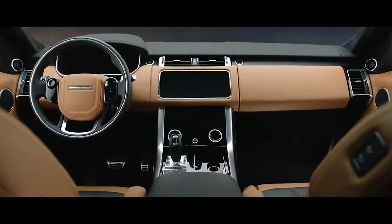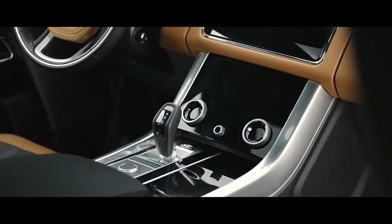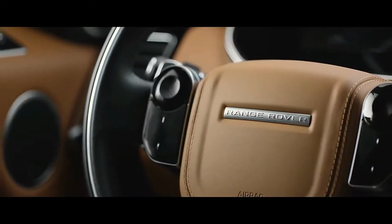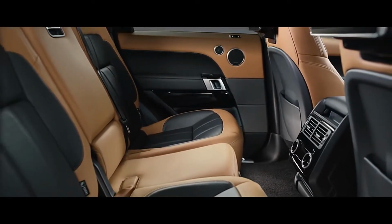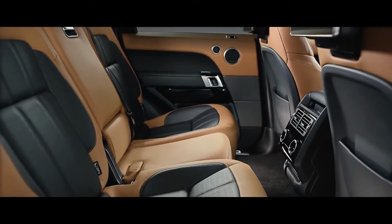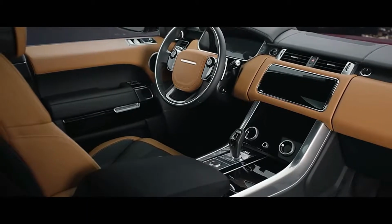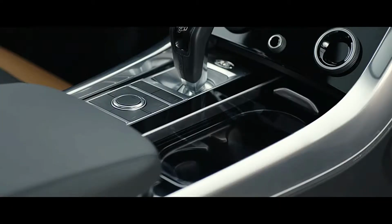Luxurious and comfortable, the Range Rover Sport is a driver's vehicle through and through. The signature cockpit has been reimagined, every element meticulously designed and beautifully executed. From the sleek new Touch Pro Duo control panel to the flush touch-sensitive steering wheel switches, to make it both compelling and contemporary.